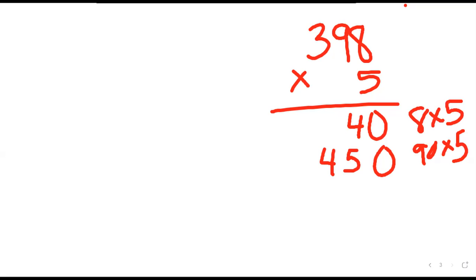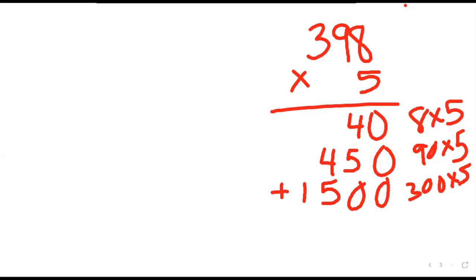My next one, I'm going to do 5 times 3, but it's a 3 in the 100s. So it's actually 300 times 5. My 2 zeros for my place value. And 3 times 5 is 15. So this one was 300 times 5. All right. So now I'm going to add 40 plus 450 plus 1,500. And I got 1,990. Okay.